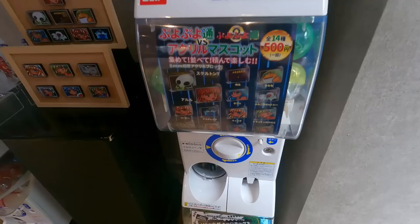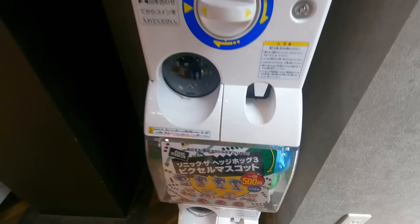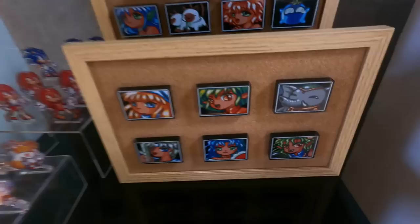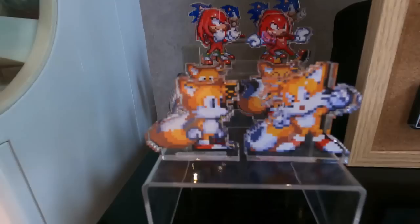And they had these Gachapon with Puyo Puyo and Sonic acrylic figures, and they're pretty cool, but they're 500 yen each, which, I mean, you can look at these, they're pretty cool. I like them, I like Puyo Puyo, and I like Sonic, obviously, but 500 yen, and it's Gachapon, so, I don't know, you run the risk if you put, like, 2,000 yen into this thing, you could get a duplicate, potentially.